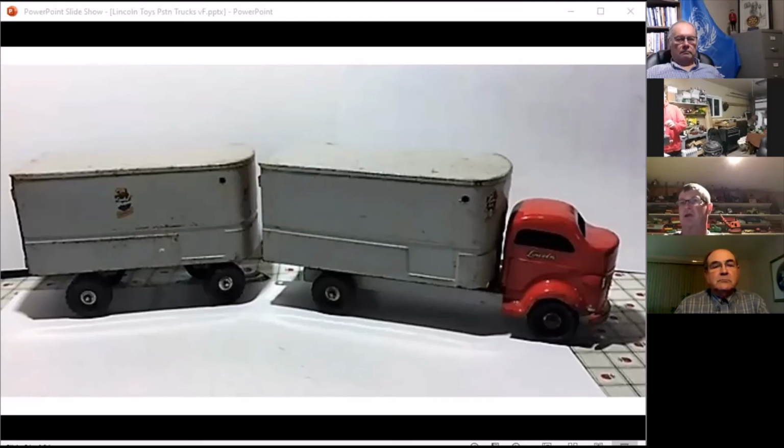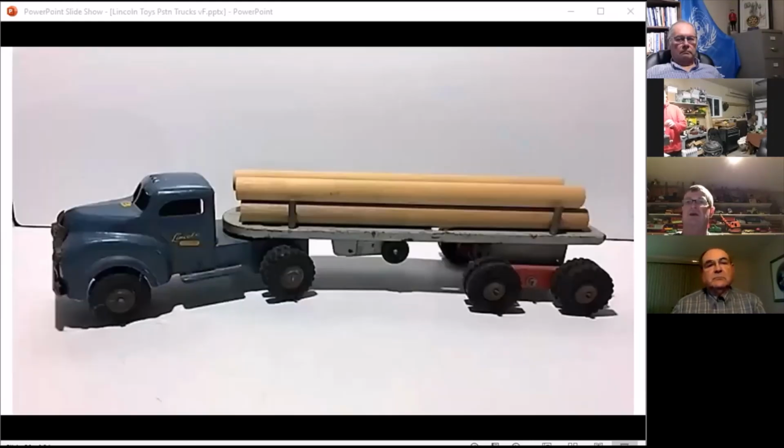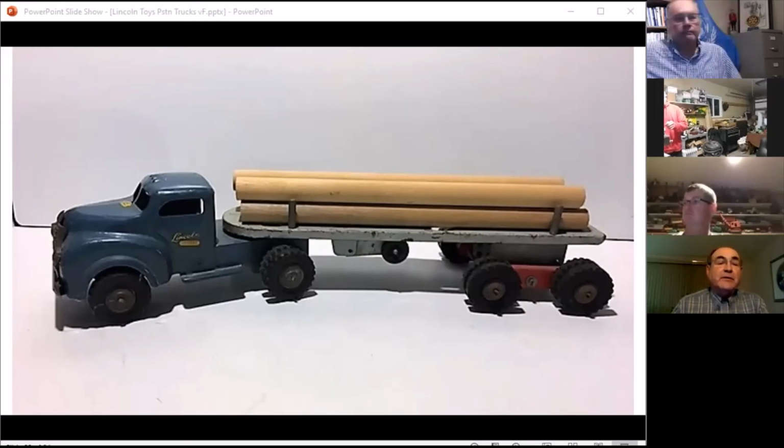Occasionally, you'll find a truck with no pup. And if you find the pup by itself, I would recommend you buy it because it's a very valuable piece. I only know of them having the Canadian Pacific decals on it. Again, there may be others out there, but I don't know of any. Next slide. This is a very unique Lincoln log truck with a lot of interesting features.